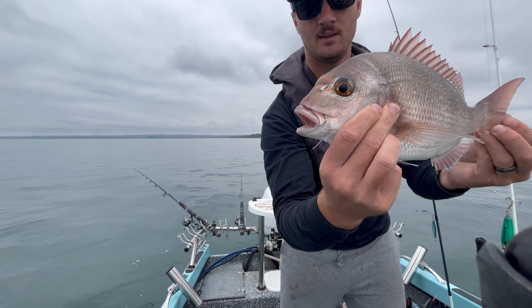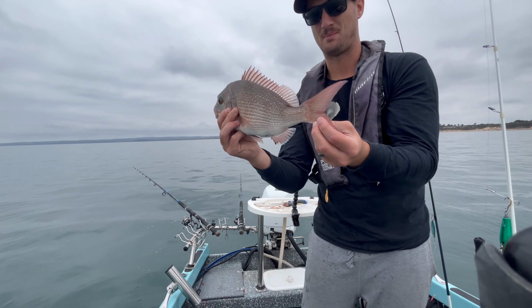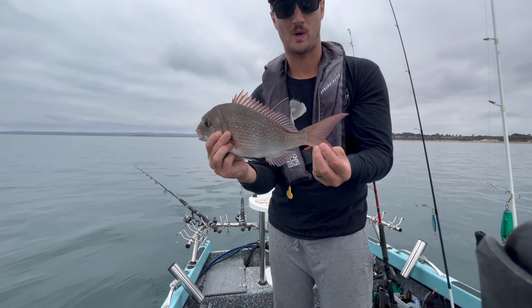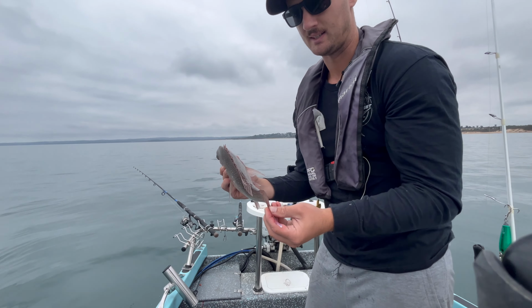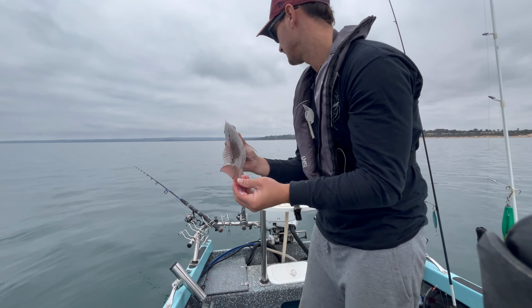It's February, and last time I was here in about March, Peter and I had a session where we were just getting smashed by these, and then we had a bronze whaler jump at the back of the boat and rip out like 3 or 4 of our baits. Had no wire on the boat, so he couldn't land it, but maybe it might be time to start chasing big bronzies down here.